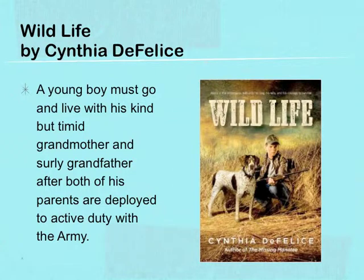Wildlife by Cynthia DeFelice. A boy, a dog, a gun, and a backpack full of snacks. These are the things Eric thinks will help him survive in the North Dakota wilderness with winter approaching. But running away from his grouchy grandfather and living off the land is challenging. Find out for yourself how Eric survives and what he learns about himself and his grandfather.